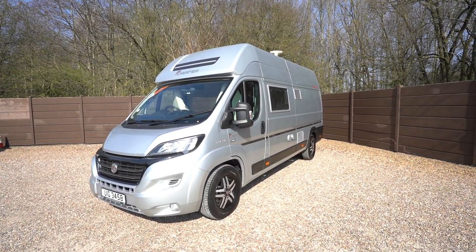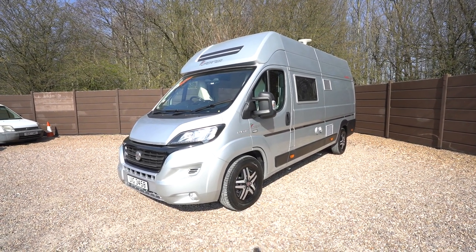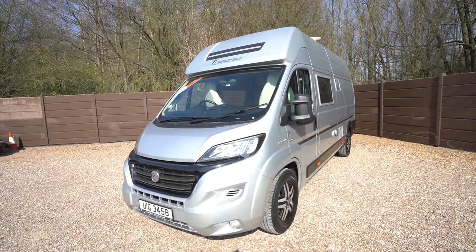Today I'll be walking around this stunning, unique Rapido Dreamer Campervan XL. Quite rare to see, but a fantastic design layout.